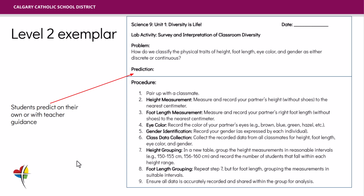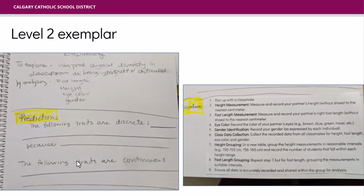So looking at the problem, which of those traits are discrete, which are continuous. The procedure is still intact. Depending on how the class is set up, the teacher might read the procedure with the student or just give it to them the night before so that they can read it, or whatever the case might be, but nevertheless, it is provided.